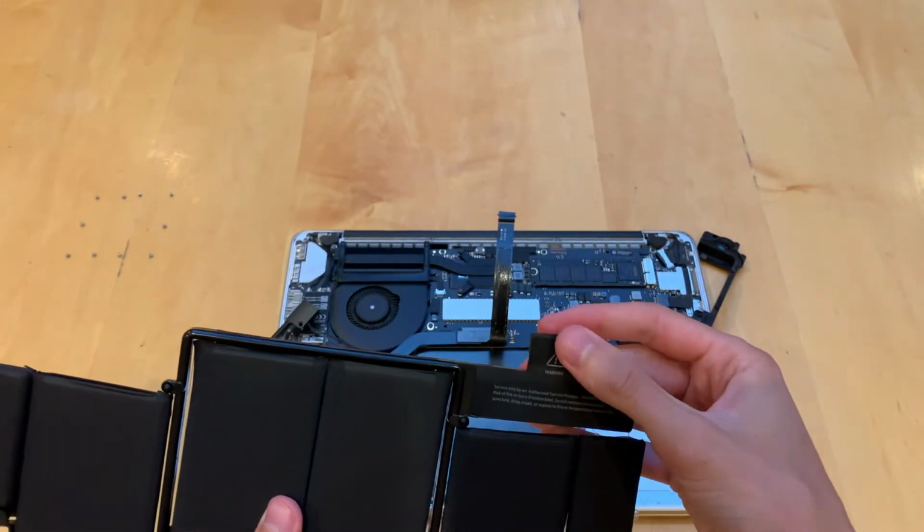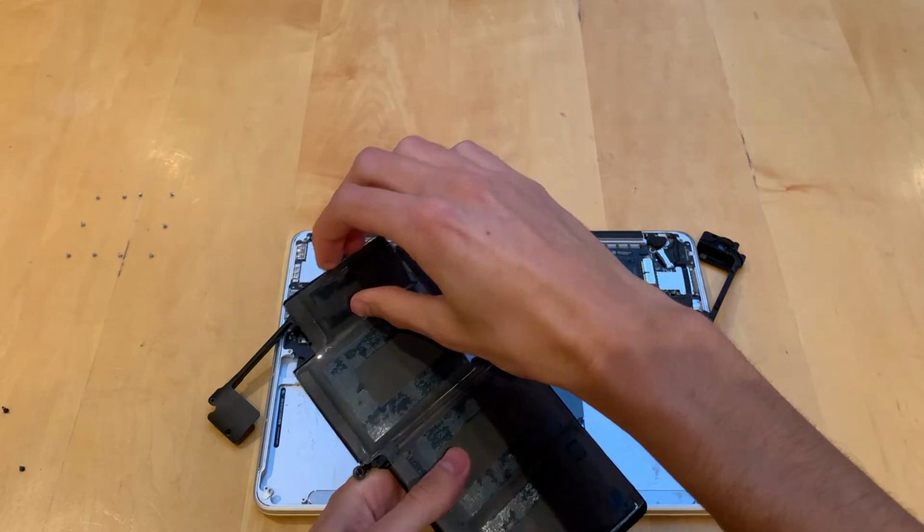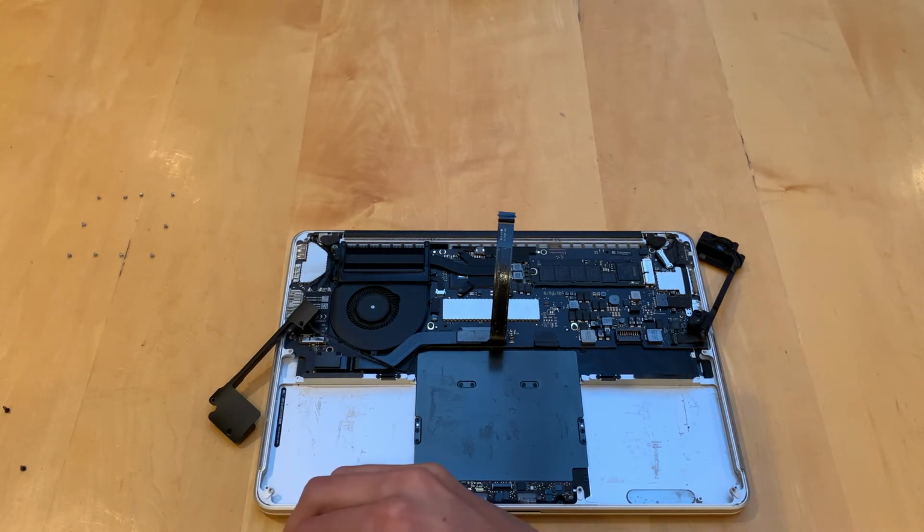So it's all working, so we're going to go ahead, remove the plastic on the back here, and it will then show the adhesive, so make sure you don't touch it.